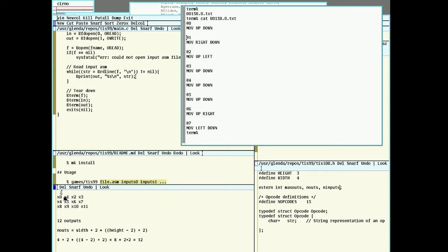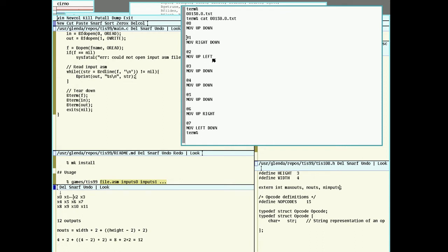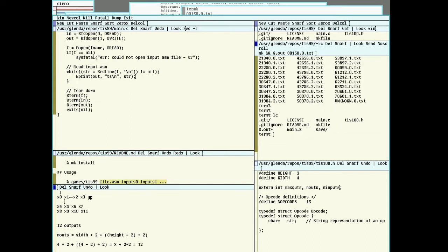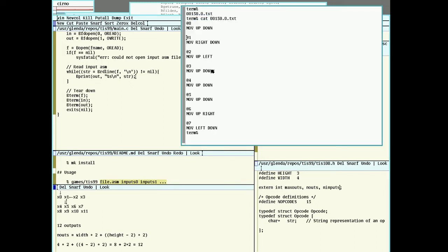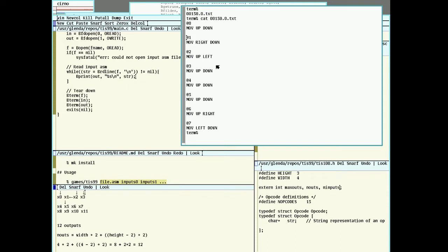And then number one moves things from the right. We can do that. Number two says move up left. That's what that is. Do that. Three is move up down. So there's another input here. What? Oh, move up left. Wow, this can't be right. Move up, down.